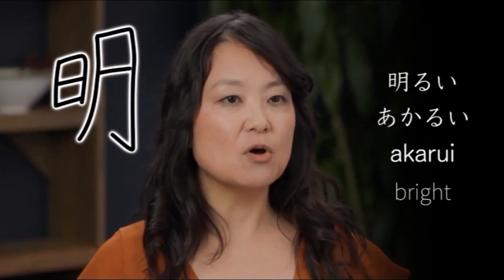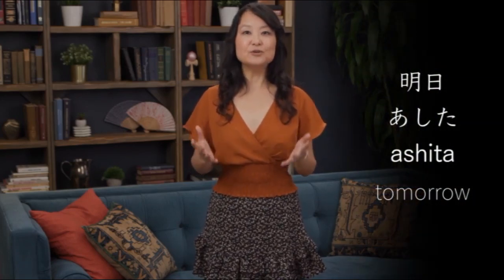This has 8 strokes, but don't worry. It's made up of the 2 characters you have already learned. The word ashita means tomorrow. It uses 2 characters, bright plus day. Bright day! Ashita. Now, let's look at a character with a shape similar to the character for sun.